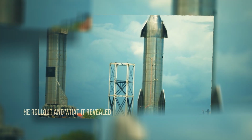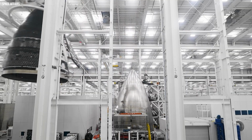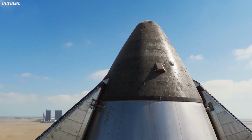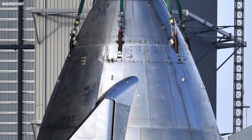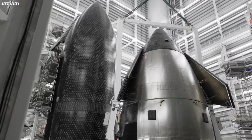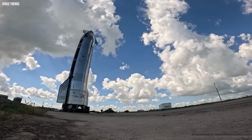The rollout and what it revealed. Ship 39's assembly began deep inside the Star Factory at Starbase, Texas. Its liquid oxygen header tank was first spotted bearing a V3LOX cone label in March 2025. By August, the nose cone was stacked onto the payload section inside Megabay 2. The forward and aft flaps were installed in January 2026, and on February 26, 2026, Ship 39 rolled out.